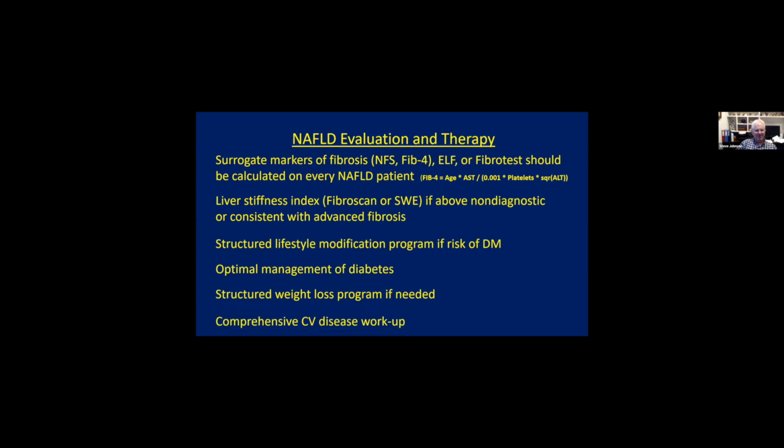It's not very satisfying. And then "comprehensive cardiovascular disease workup." Well, what does that mean? Do they all get a treadmill? Again, it's not real helpful.